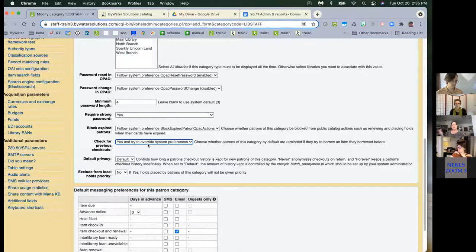One of the libraries that was really excited about this has a very active homebound program. So what they've done is they've turned it on for their homebound patrons, and they've put a limit of 180 in there. So it will tell them if they're trying to check out something to a patron who has had that in the last 6 months. So some really nice ways to be able to use that.